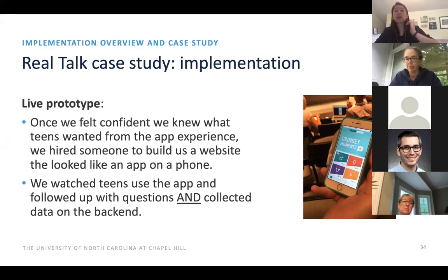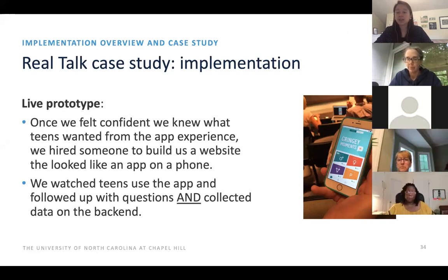And so during live prototyping, we watched teens in person use the app and followed up with some probing questions. And then afterwards collected data on the back end that we could track to also see how they did with the objectives that we were hoping to get for those indicators. And on the right-hand side here is just a screenshot of the website. And again, showing that it really does render like an app, and that was intentional by design.